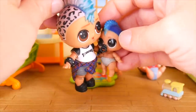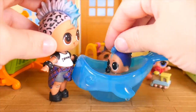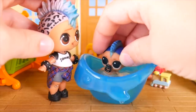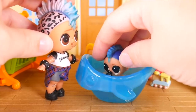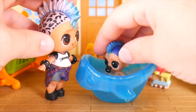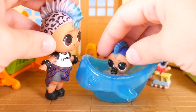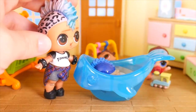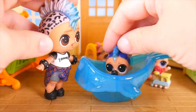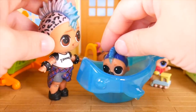All right, you're gonna need a bath. In you go. All right, it's a whale bathtub. Yeah, I thought that was pretty cute. Go, whale, go. I feel like I'm riding on a whale. Whoosh. And I'm splashing and I'm splashing. Yay. Now I can blow bubbles. Bath time is fun. Yeah, but it's serious too.